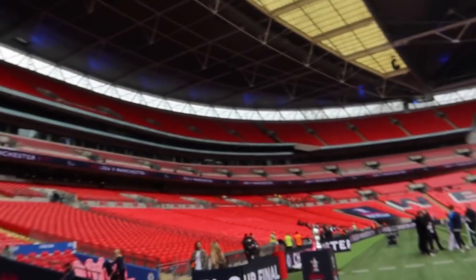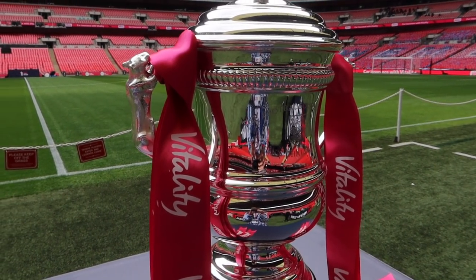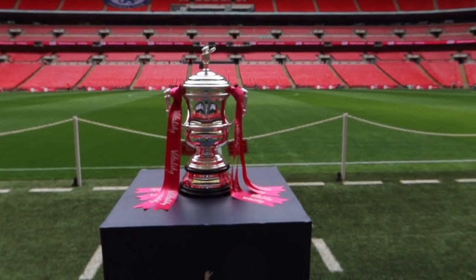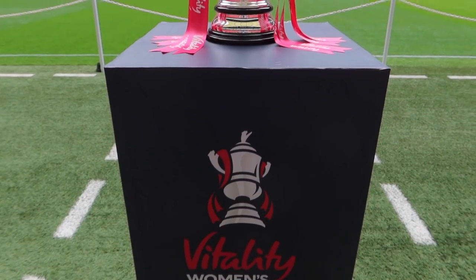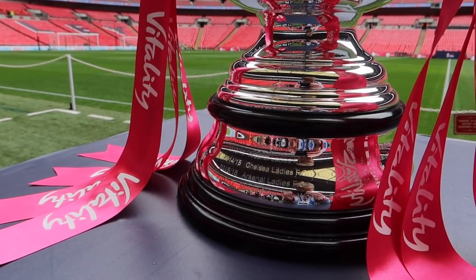Once again, back pitch side at Wembley. Unbelievable. And look what is also pitch side with me. The Vitality Women's FA Cup trophy is just here, right in front of me. And you can see it overlaid on your screen as well, in some more detail. In a couple of hours, one captain is gonna lift that. And I can't wait. It is gonna be an unbelievable day.